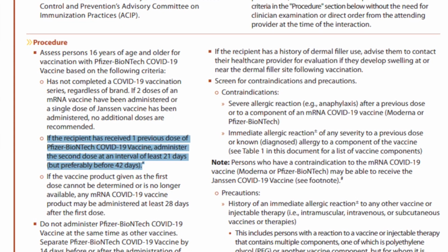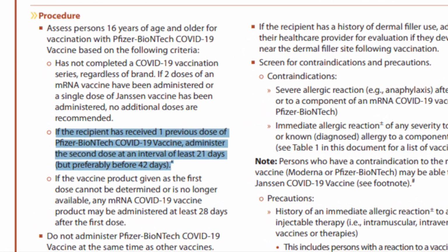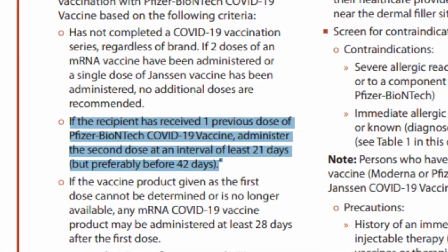From my understanding, you're supposed to get the second dose of your vaccine at least 21 days after you got the first one. So I'm not sure why they want us to get the second dose of vaccine 4 months later, other than the fact that we don't have enough vaccine to go around in Canada. So for Canadians who want to follow the proper protocol when it comes to getting vaccinated, and you want to get that second dose of vaccine, then the easiest way to do it is to go to the US.